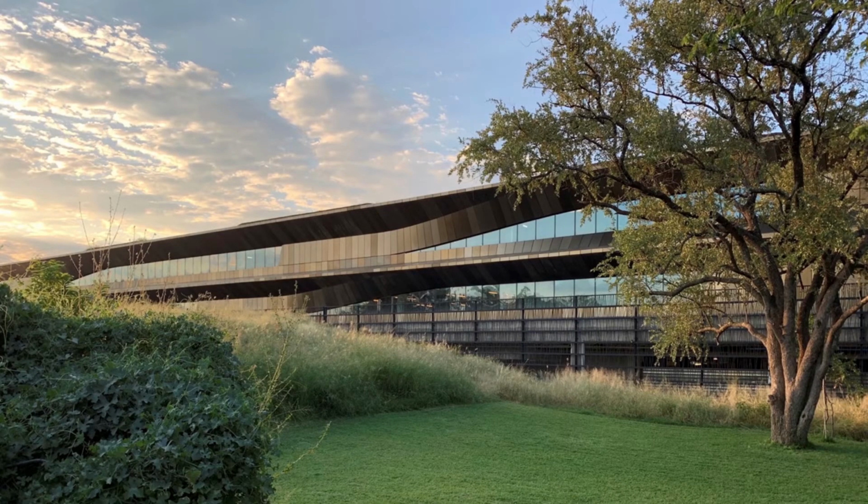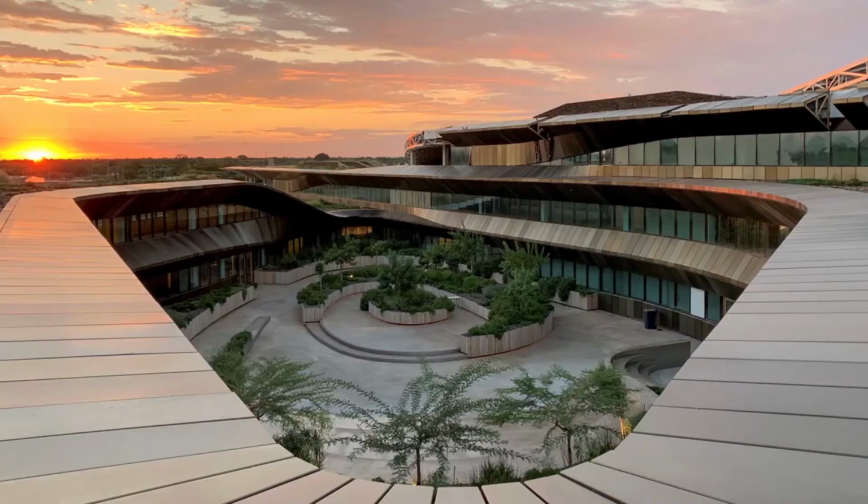And looking at the assembled building, each of these unique panels flows into the next to create a really nice undulating facade that also does a great job of shading the interior spaces, making them measurably more comfortable to be in.